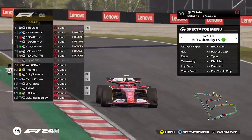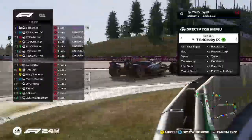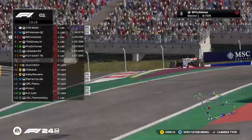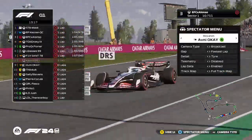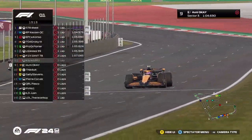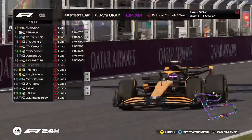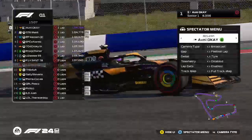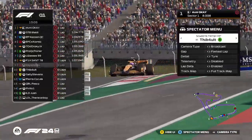Todd pops himself into fourth. Alonso pops himself into third. As I say, I will try and keep up as much as possible, but the more drivers there are, sometimes they'll be coming across the line together. And what can the other McLaren driver do? A 1 minute 4.7, the provisional quickest time, with 13 minutes still left in the session.